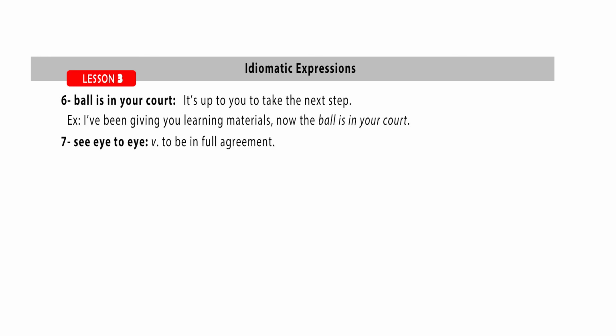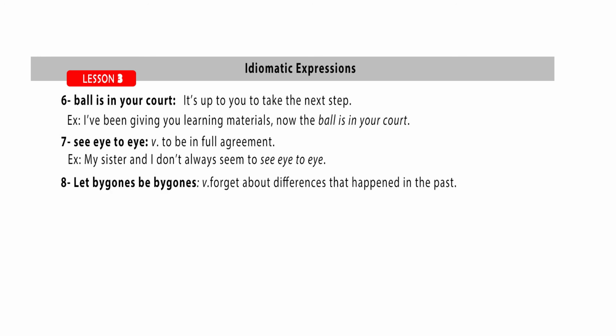Next up is the idiom see eye to eye, meaning to be in full agreement. For example, my sister and I don't always seem to see eye to eye. And speaking of agreement, next up is the idiomatic expression let bygones be bygones, which actually means to forget about differences that happened in the past. For example, it's time to move on and let bygones be bygones.